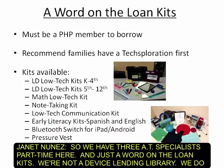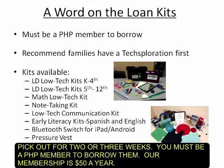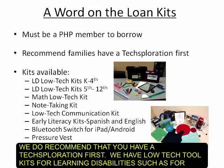And just a word on the loan kit. Since we are not a device lending library, we do not loan out tools from our center per se, but we have created a variety of low-tech toolkits that are available for our PHP members to take out for 2 or 3 weeks. And again, you must be a PHP member to borrow them. Our memberships are $50 a year. And we do recommend that you have a Techsploration first.